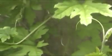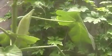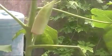And another thing is the okra tree has also a... wait a moment. Look at that. This is now the okra tree. Okay. Look at the fruit. Okay. Look at that.